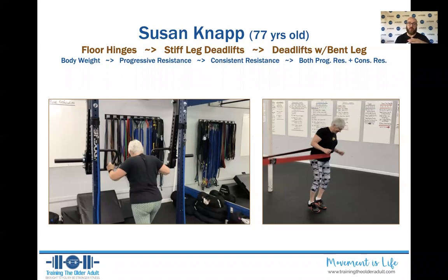We call it pushing the file cabinet drawer shut, or reaching your butt back for a chair that's getting pulled away from you, that displacement. They haven't learned that yet. So we'll teach them to RDL, to stiff leg deadlift, and then bend their knees to teach them that component, which as professionals, you and I would call deadlifting, okay?